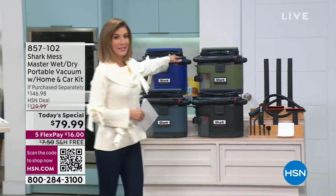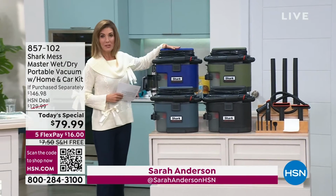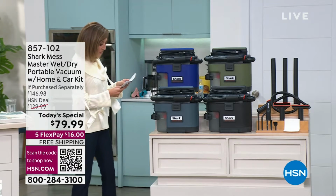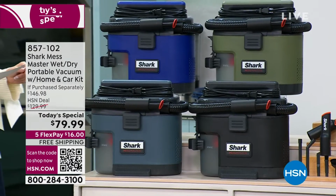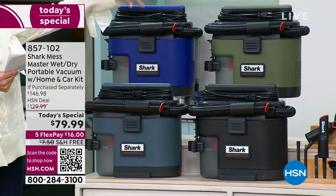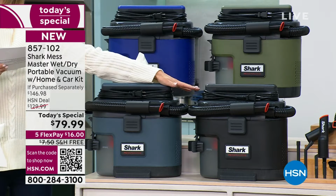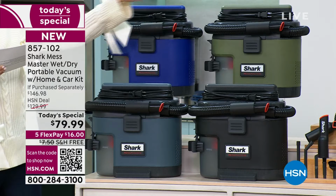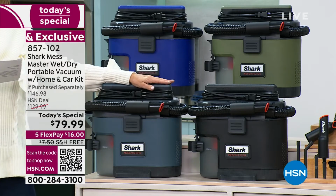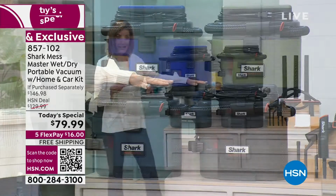So let me get out of the way so you can see the colors. So glad you're hanging out with us tonight, because we're doing something that you will not find anywhere else at retail. First of all, we have some exclusive colors for you. The exclusive colors are our fabulous charcoal, our fabulous blue iris, and we also have it in an olive green. You can find the dark gray out there everywhere else, but you will not find what we're doing here at HSN. Just the Shark MessMaster on its own with all the accessories is $129.